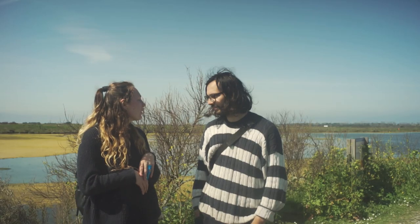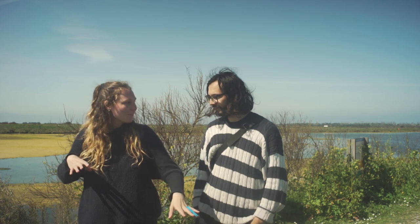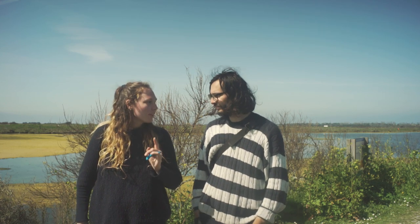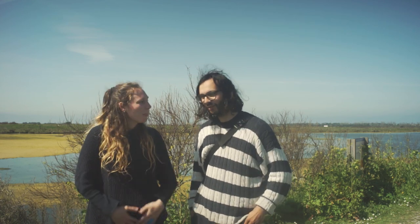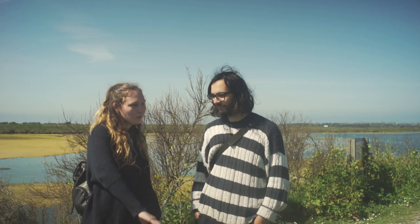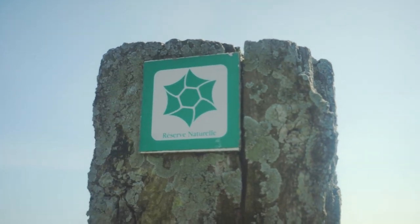Now we're in another nature reservation area, and I don't know why, but somehow we always end up at places that are like bird protection areas. But it feels like safari here, but you don't look at lions or giraffes, you look at birds. So we're just doing a little walk, hike, whatsoever here, through the réserve naturelle.